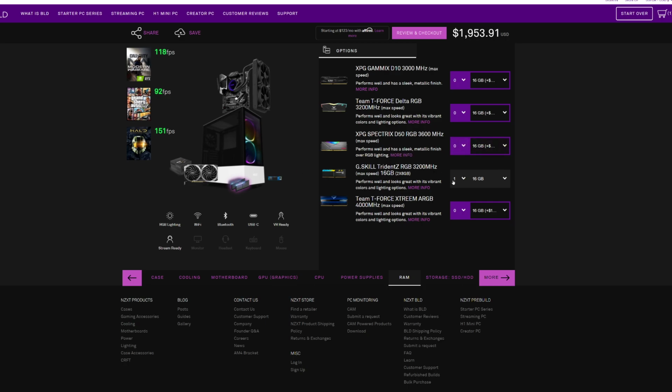Let me see. What does it have? 16 gigabytes. Yep, one RAM stick of 16 gigabytes. Can we go cheaper with the RAM? Well, probably not, right? Actually, we could go cheaper with the RAM. I'm going to go cheaper with the RAM, just save a little bit of money. 3,000 is fine. You could go 3,200. I mean, actually, yeah, it's like $10 more. Let's just go with the 3,200. No point to go cheaper there.